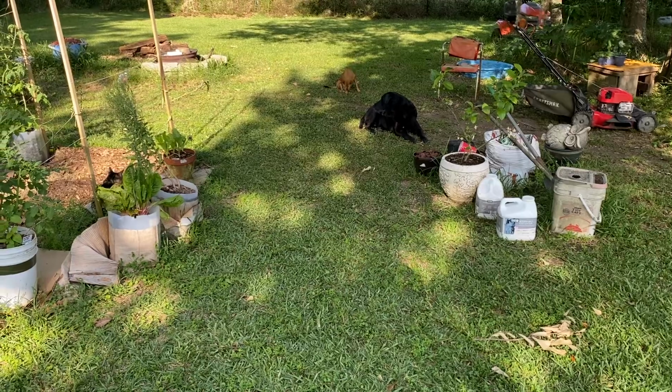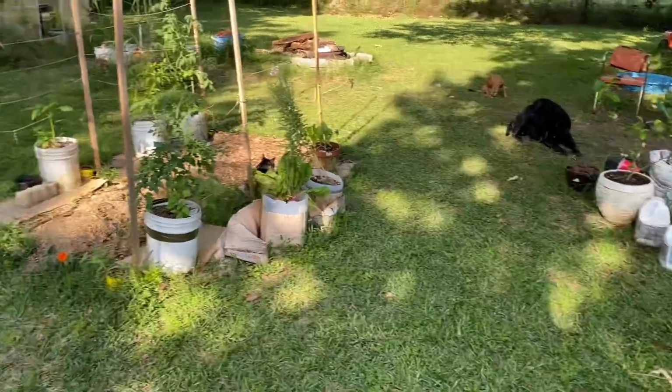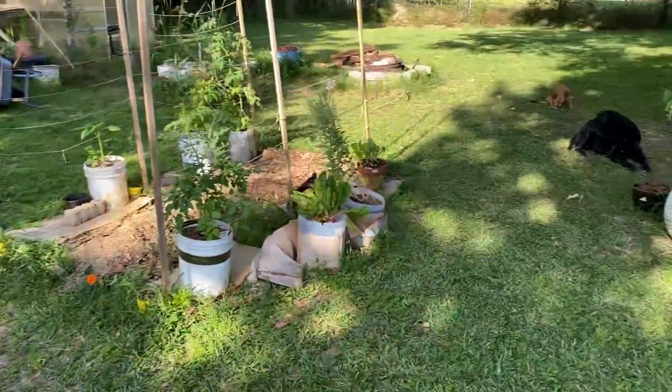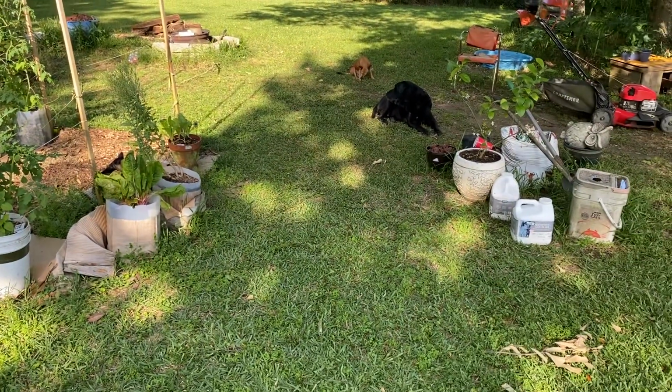What was I looking at over there? If I should water my celery more, will that help it? I don't know.